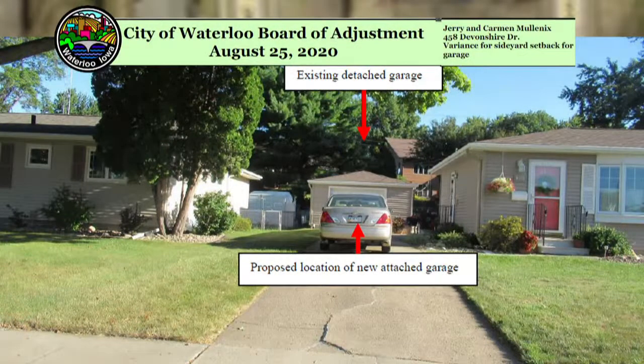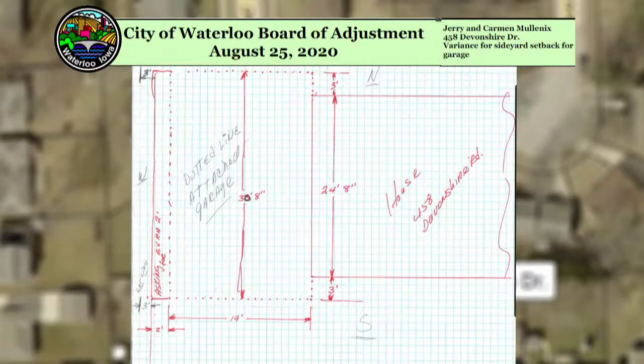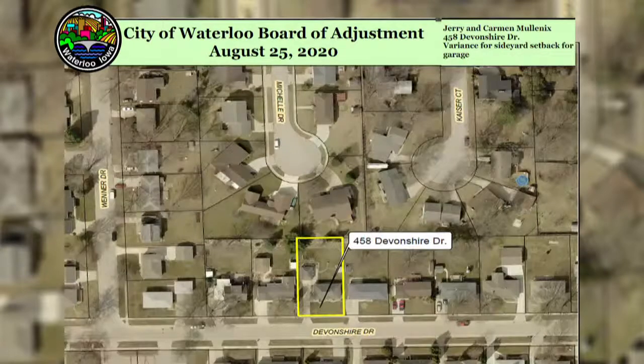Lack of reasonable return. There would not appear to be a lack of reasonable return, as the applicant could build a smaller garage that meets the minimum side yard setbacks. Uniqueness: a similar request to build a 20 by 24 attached garage located across the street at 467 Devonshire Drive was approved by the Board of Adjustment on April 25th, 2000. Public considerations. Approval of the 3-foot side yard setback would not appear to have a negative impact on the surrounding area. The applicant has submitted a petition in support of the request, which includes the property owner immediately to the west at 466 Devonshire Drive. There are no objections to the request on file.